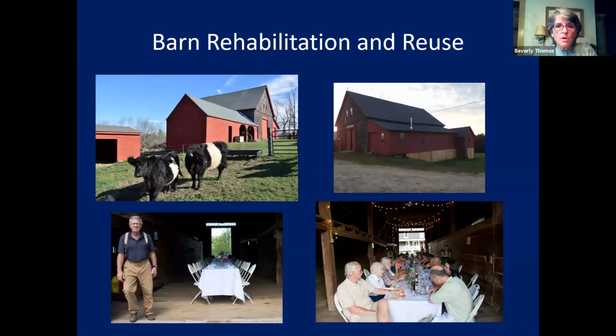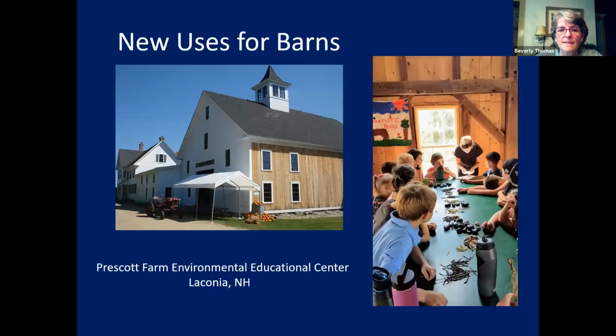Okay, these are just some real quick rehabilitation and reuse photos. This is all the same barn. The gentleman in the bottom left photo came to the Alliance. We did an assessment, Ian did the assessment on his barn. The gentleman did all the work himself and uses this barn to house his cows, but he's also had multiple family parties. This one was a big family reunion to celebrate when he finished the barn. So, a really great story. Next.